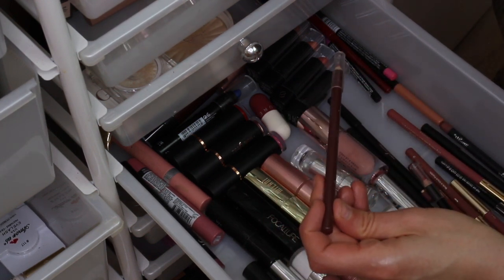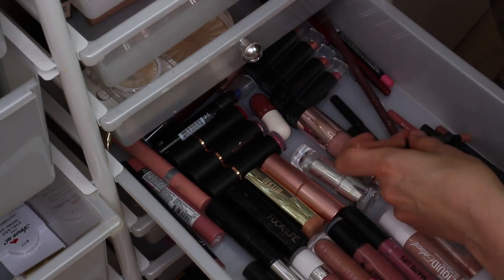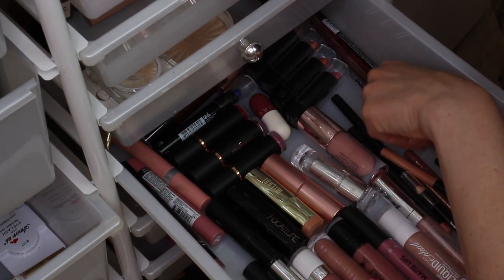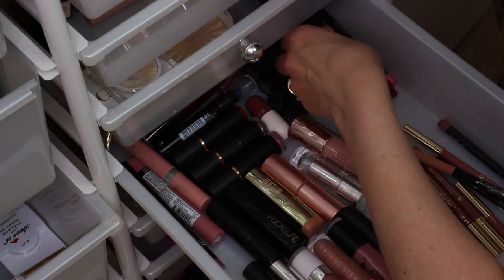This is Wet n Wild Color Icon. It's another neutral. I'm gonna put it up, it's a little too dark. Maybelline. It's a nice nude lip pencil as well. So I'm gonna keep all the nudes here and all the dark ones here.